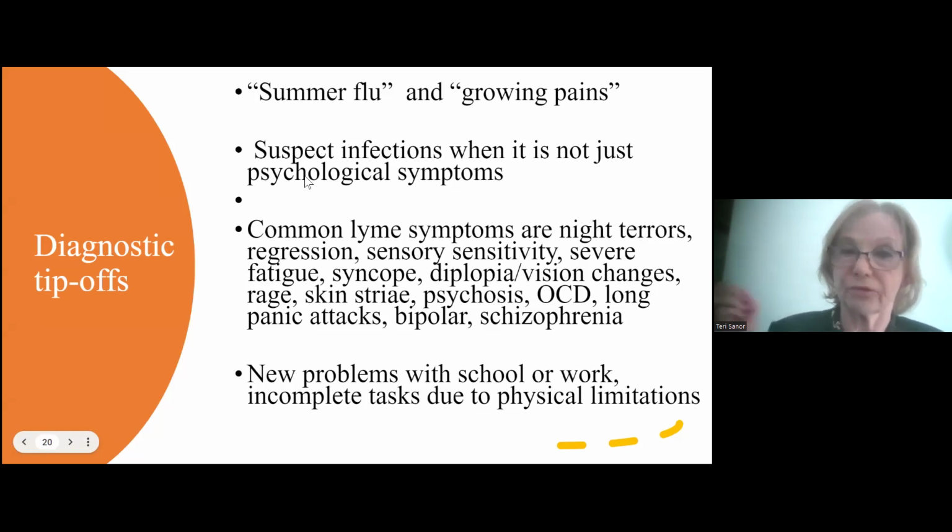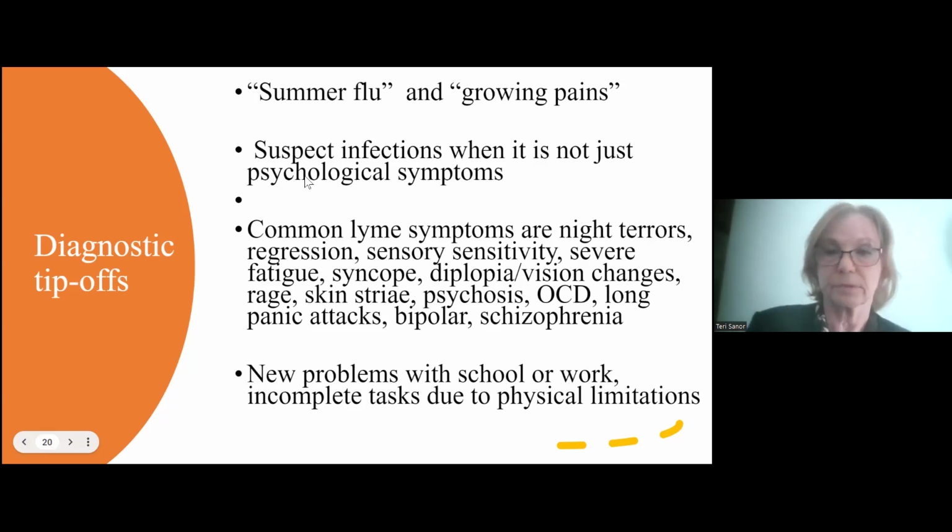So you look for physical symptoms, and look for if there's a summer flu, especially if that flu doesn't get better, especially if that's the beginning of a downhill battle, and get them treated quickly and long enough. They used to get 1 dose of doxy, and I think that still happens, and that's inadequate. The early stage is when you catch it and prevent this terrible outcome. Look for other Lyme symptoms. Regression is big, especially with PANDAS, actually, the strep.